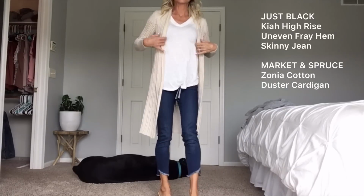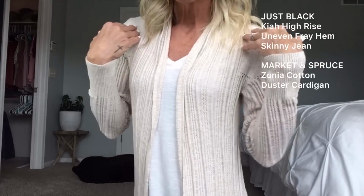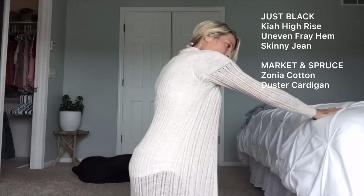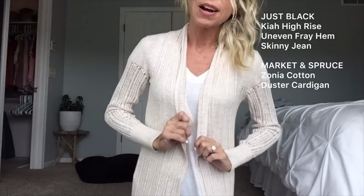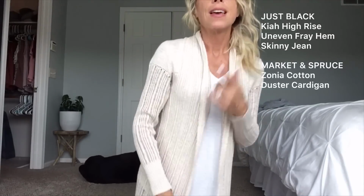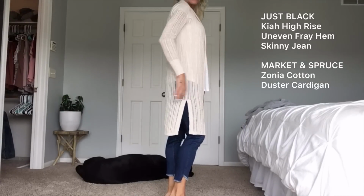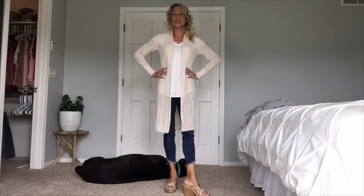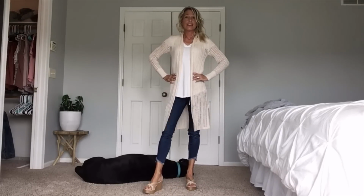And then of course this is the cardigan, which is by Market and Spruce. This one has kind of the open stitching on the sleeves, and then it's more solid on the shoulders and back. Very lightweight, kind of the longer cuff there. I do love the color of this. This is one of my favorite colors. My only issue is, like I said, it's a little longer on me than I like, and I'm not sure about this one, but anyway, this is what they both look like, and I would love your feedback actually.